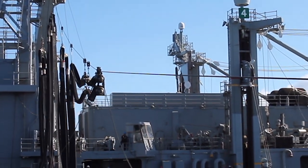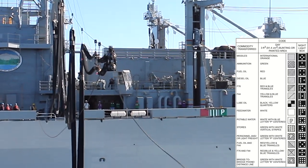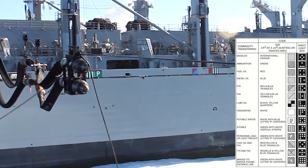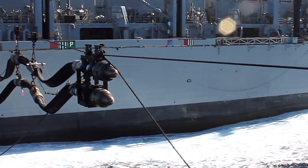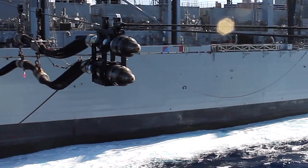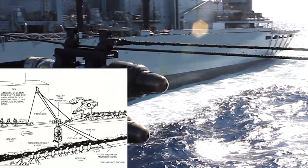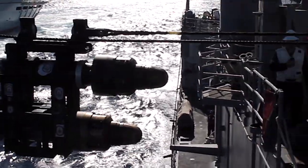You know, we transfer missiles back and forth, ammunition, fuel, diesel oil, jet oil, lube oil, feed water, potable water, stores, food, all that. And then there's personnel or light freight. The personnel and light freight one is pretty cool. Maybe they need to bring over a captain or somebody. Some secret squirrel needs to go somewhere. Maybe you have somebody who's injured. We have this little basket that you can sit in, and you can run right over, roll right over to the other side.